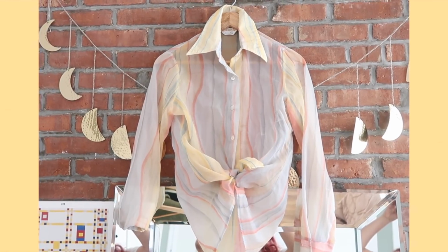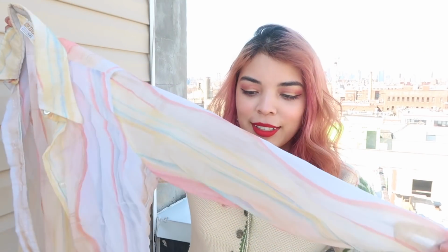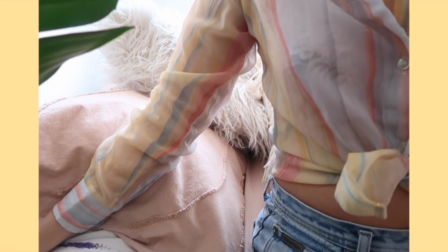The first piece is this lovely flowy and fresh watercolor print top. It looks like there's watercolor strokes all over it, and I love the colors. It is very sheer, so I would probably wear this with a full coverage bra underneath it so you don't see my bits, or I could see myself wearing just a nice little dainty tank top underneath it.